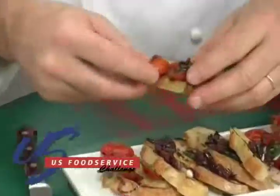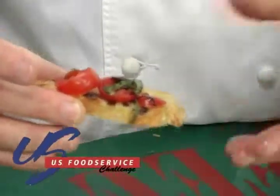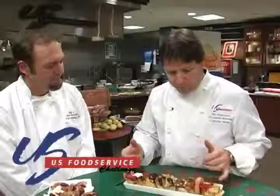Perfect. And of course the tomato and basil with that little balsamic gloss. Again, these are classic flavors. That needs to be on everyone's menu. This is how people are eating. Sweet, but also tart. Nice job.